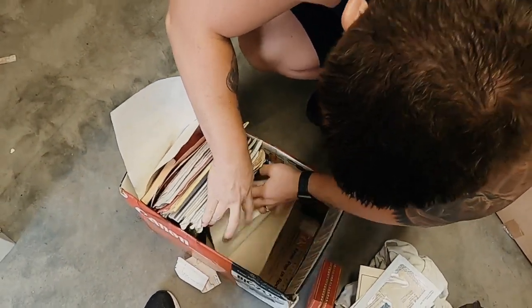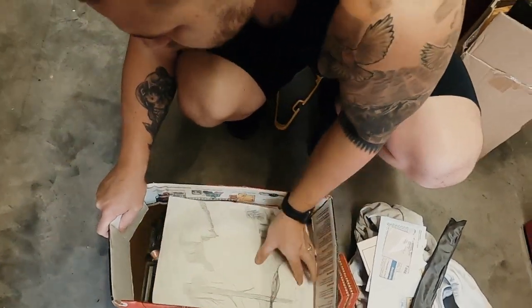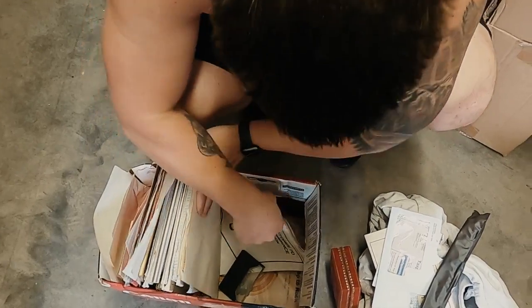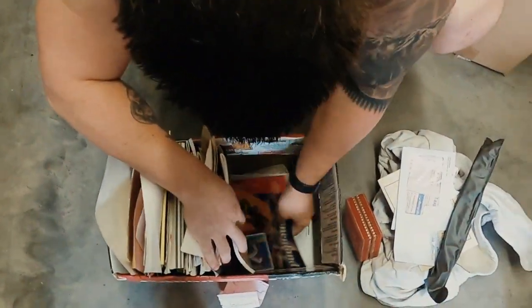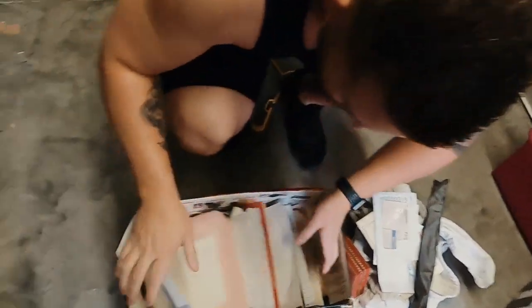Okay. Somewhere, I saw a baseball card. Oh yeah, that's nobody. Oh, okay. Bottom, nope. Garbage.